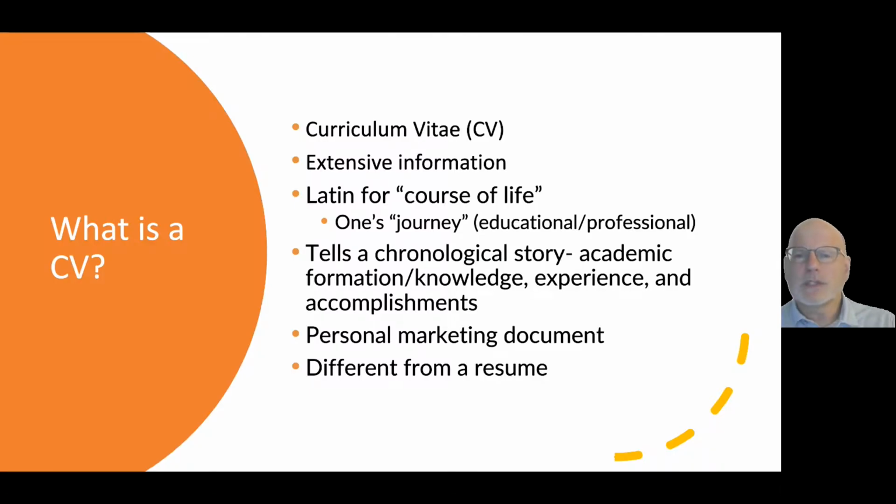But first of all, CV stands for curriculum vitae. It is extensive, it is detailed. CV comes from the Latin, meaning course of life or course of one's journey. It tells a chronological story. It's your academic formation, the knowledge that you've gained, the experience that you have, and then accomplishments.